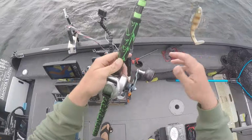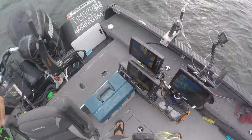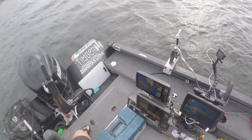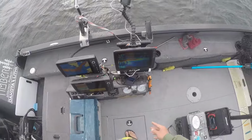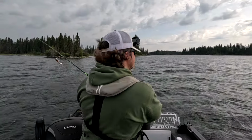Well, considering we haven't even moved the boat yet, I'm going to take another cast or two here. Two decent pike. Well, one was a nice one, but two good sized pike in the first... I don't even know how long it's been. I'll have to check the GoPro clip, but I think it's only been like 5 minutes.